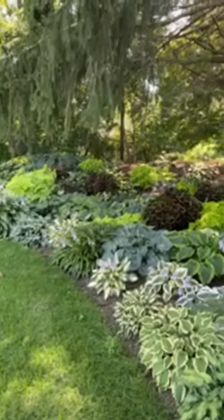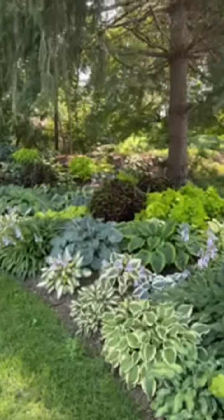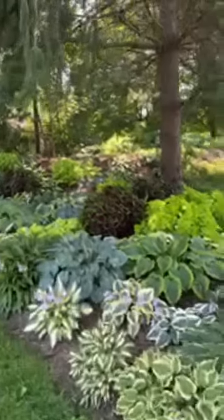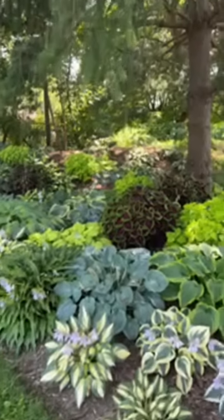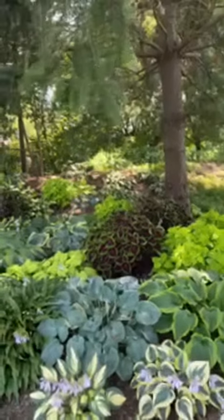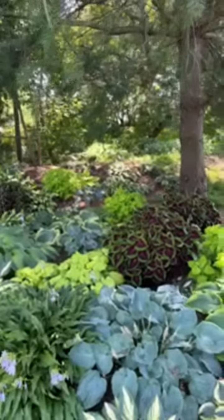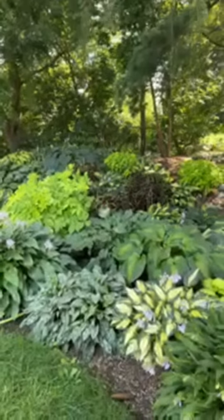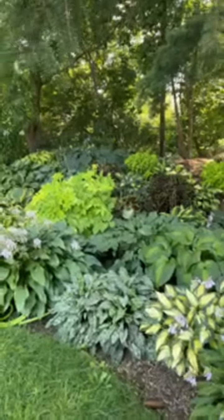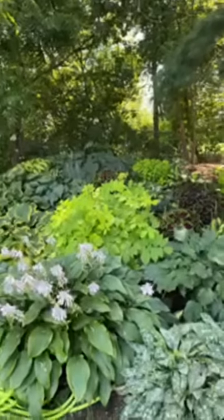So in addition to hostas in this garden, we have some coleus, which is giving just a little bit of contrast, breaking up the blues, greens, and yellows a little bit. And I think that's needed. We've also planted caladiums in this garden in the past, just to add a little bit of reds in. We also, for spring color, have some Pulmonaria and Brunnera.